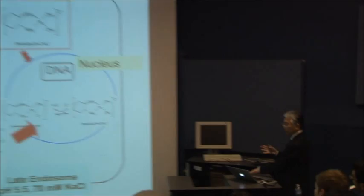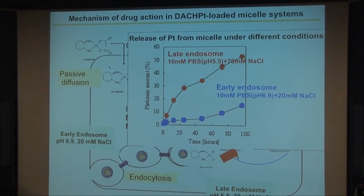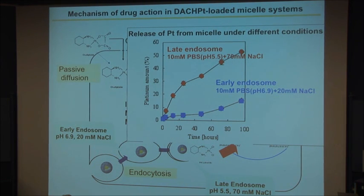When we carried out a drug release study corresponding to these two conditions, the result was very striking. In the early endosome condition, almost no drug release occurs. However, in the late endosome condition, we observe a very quick release of the platinum drug from the polymeric micelles. So in the early endosome the drug cannot be released, but after reaching the perinuclear region, the release starts and the drug quickly accumulates in the final target, the nucleus.